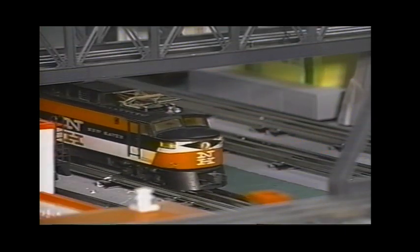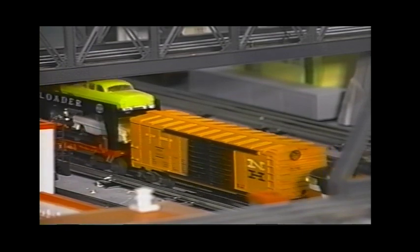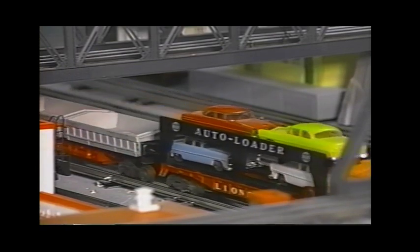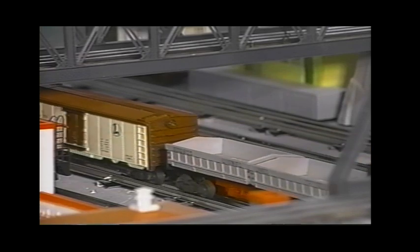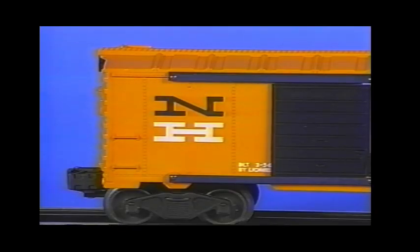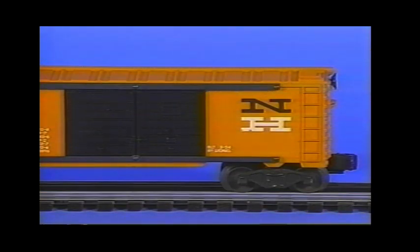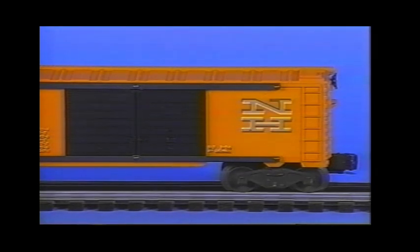The 2350 also pulled set 2263W and included the new 6468-25 automobile car with the half serif N. The N was heat stamped in black, as was the lettering New Haven. However, this set sometimes included the rarer reversed letter variation of the 6468. In this example, the N and New Haven were heat stamped in white.